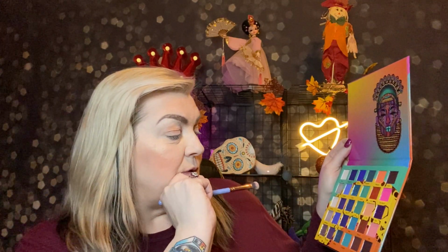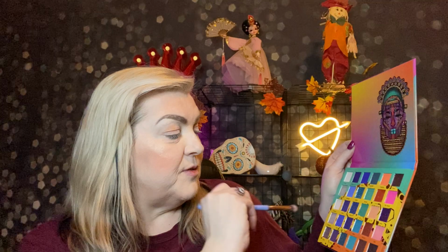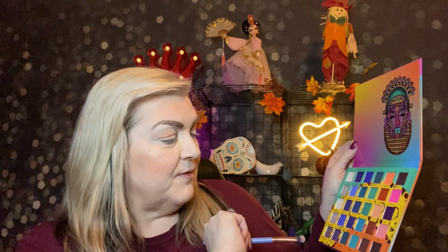I'm not sure what color story I should go into, but maybe I should go into this orange and then maybe do some teals. Or I could go into these silvers and do some purple blue stuff. I'm going to go into orange. I'm just feeling it. Oh, that is beautiful. Super pigmented, goes on super easy.